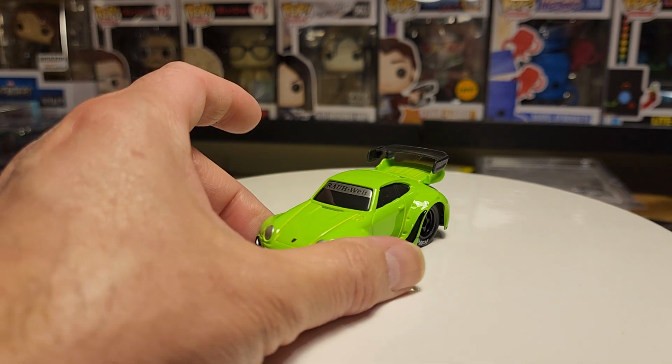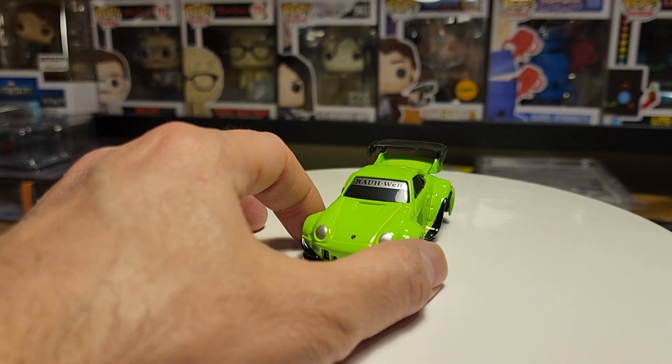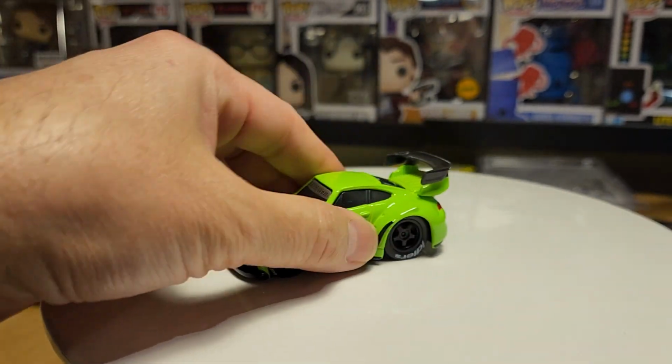But kind of cool little piece. It's got the roll cage, of course, windshield visor at the top there, and yeah, very cool piece. So there you go.